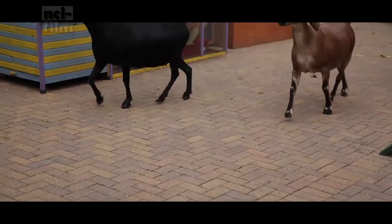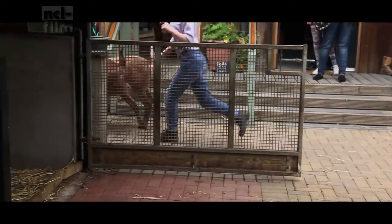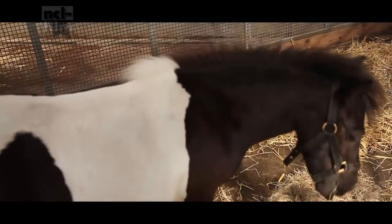But I just generally enjoy the harvest time, which is about now, because you get lots of produce and lots of things to sell and eat. You can walk around the garden and just pick stuff and eat it.